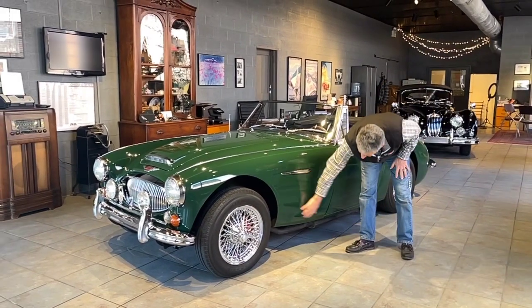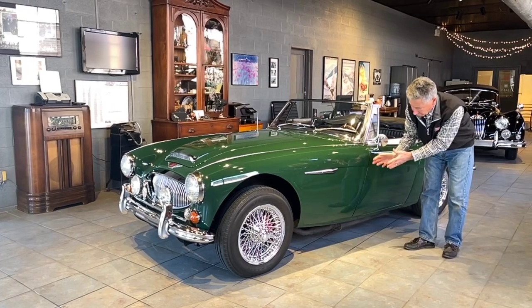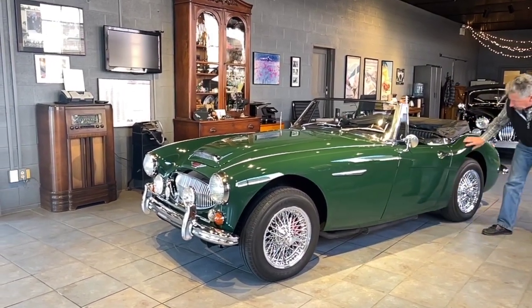Coming here along the side, it's very nice and clean underneath. The Healeys were prone to a lot of rust in their substructure underneath. This car is very clean along its rockers, along here.